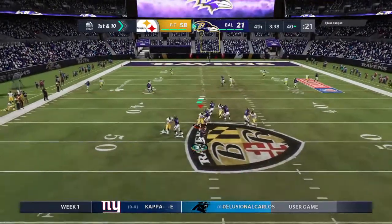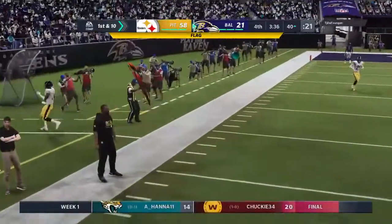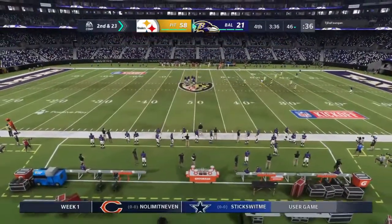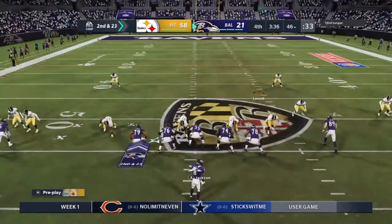They'll throw on first down with Jackson, and he'll throw this one away. But I don't think he was out of the pocket. No, here comes the flag. Clearly wasn't outside of the tackle box. There's your penalty, and accompanying that penalty, a loss of down.